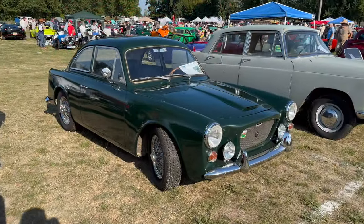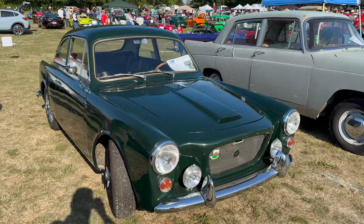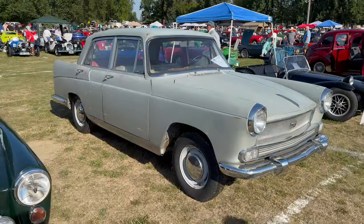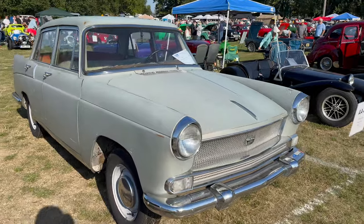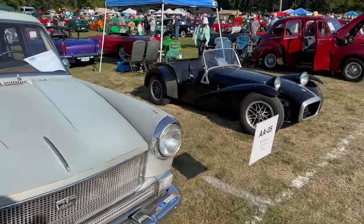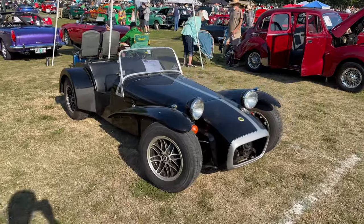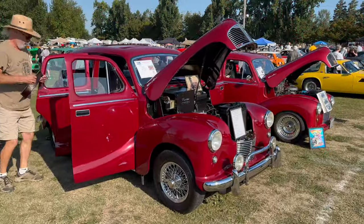Next to that is a Gilbern GT. This Gilbern has an MGB engine under the bonnet. Then we have an Austin Cambridge. And a little Lotus Super 7. And we have a couple Austin A40s.